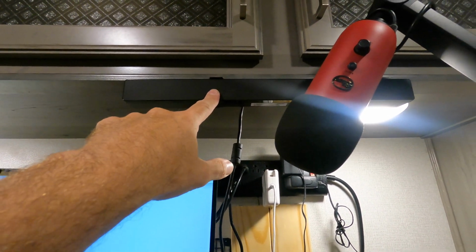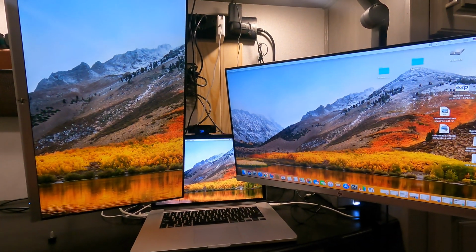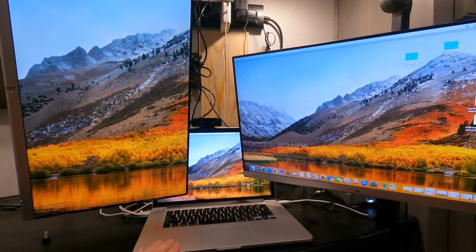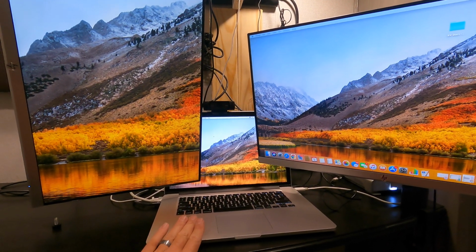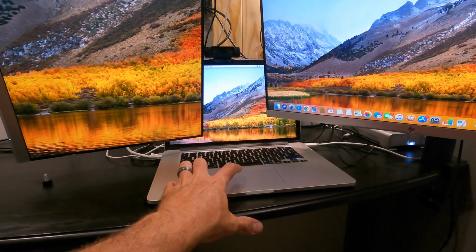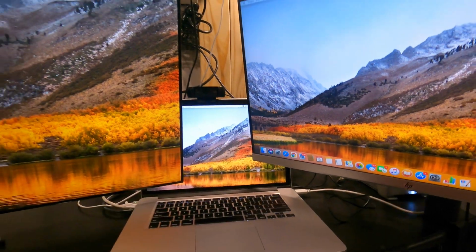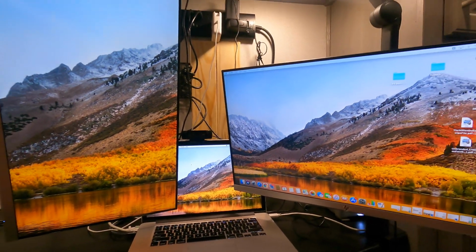So I've got sound coming out of here. This is picking up my voice. I've got my webcam there, and it's basically a 3-monitor setup with the laptop, but I opted not to bring an external keyboard so that I can use the trackpad on the laptop and actually have the desktop. So I do have 3 screens on here. That's kind of how I set up my workspace.